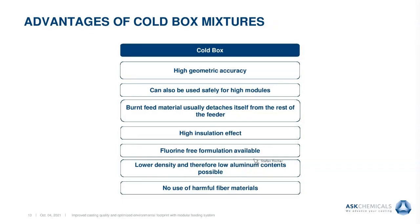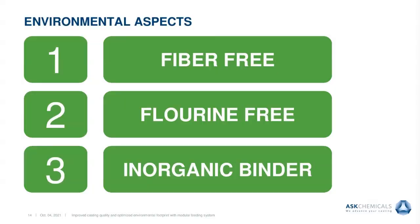So this lower density also gives that the aluminum content is a little bit lower, and this can also have a positive influence on the metallurgy of the casted metal, because there is no aluminum which can influence the microstructure. And also these cold box bonded risers do not have any fiber materials inside, same as we have heard already before. So as a summary, we can say the ASK risers are completely fiber-free.